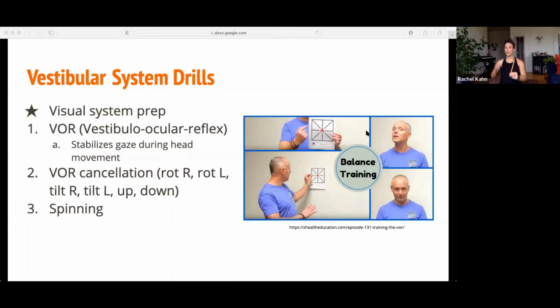So what we're doing right now is we're moving the head, as Erin was talking about, those 3 semicircular canals. They're all oriented at a 90-degree angle from each other. So we're moving the head in all of those directions, challenging all 3 of those canals that you saw on the first slide. So we're just seeing, does one of those canals maybe need a little bit more practice than any of the other canals?